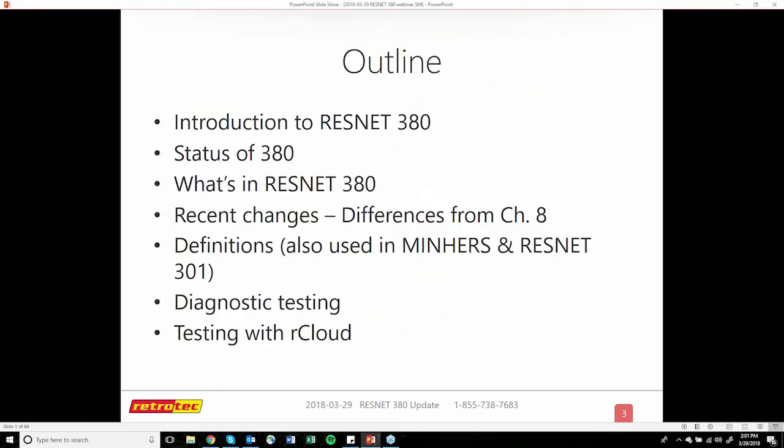And just a brief outline of what we're doing here. We're just going to introduce the ResNet 380 standard, give the status of where it is, where it's going. We'll describe what's in it, what some of the recent changes are that's a little bit different than what you've been used to. They've thrown some definitions into this standard as well to keep things consistent. We'll talk about that, as well as diagnostic testing. And then we'll also talk about our automated testing app, rCloud, that'll help you out with some of this stuff.